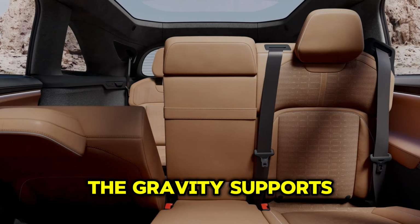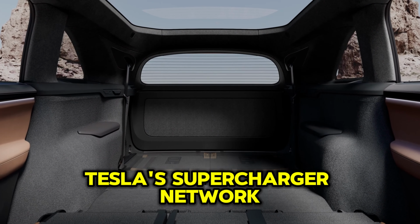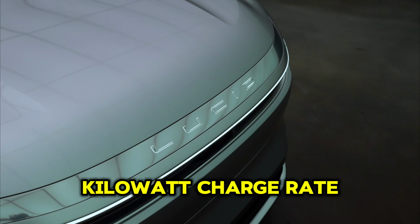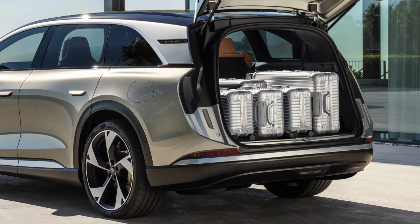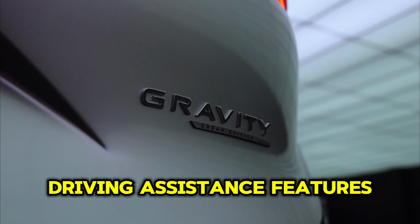The Gravity supports the North American charging standard plug, allowing access to Tesla's supercharger network. With a 300 kilowatt charge rate, it can add 200 miles in just 15 minutes. The new OS 2.4 update enhances navigation and driving assistance features.